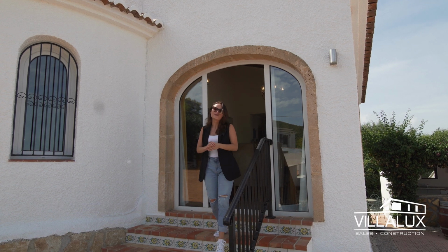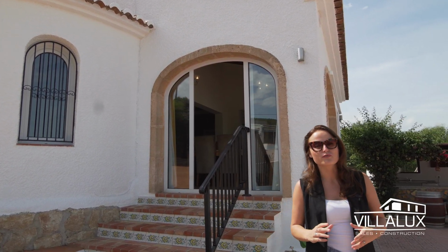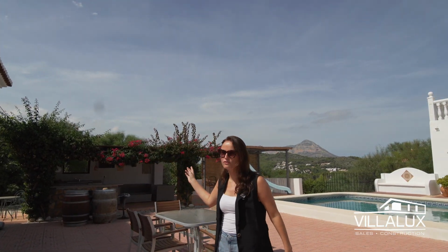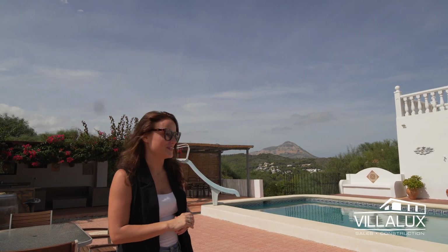So when you step out of this property, we enter this beautiful garden. It's very maintenance friendly, and the plot is actually really large. It's over 1,500 square meters. Like I said, the garden is really nice. There's fruit trees, you have the beautiful flowers, and the outdoor kitchen, of course, which is perfect for the summer months to entertain your family and friends.